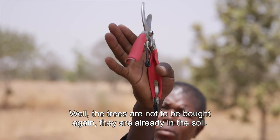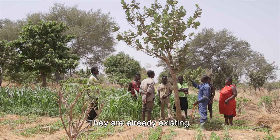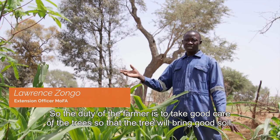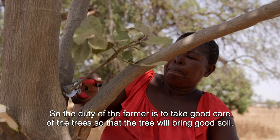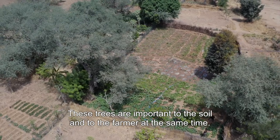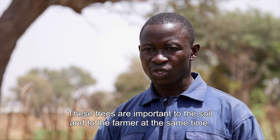Well, the trees are not to be bought again. They are already in the soil, they're already existing. So the duty of the farmer is to take good care of the trees so that the tree will bring a good soil and help the crops to also grow. These trees are important to the soil, at the same time the farmer too.